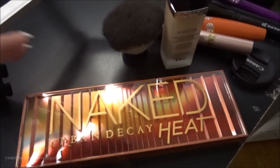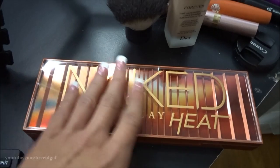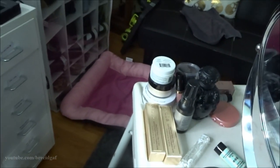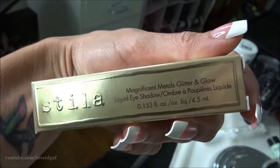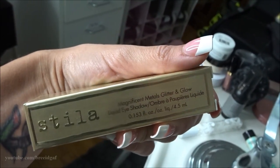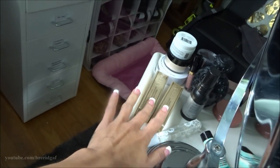Then this is the palette that I used today on my eyes. I absolutely love it. Really, really nice colors. And then I just used a whole bunch of new makeup, stuff I got from Sephora. And then my next makeup look, I really wanna do one using these Stila Magnificent Metal Glitter and Glow Eyeshadows. You guys have probably heard about these all over YouTube, so I'll probably do a makeup look with those.